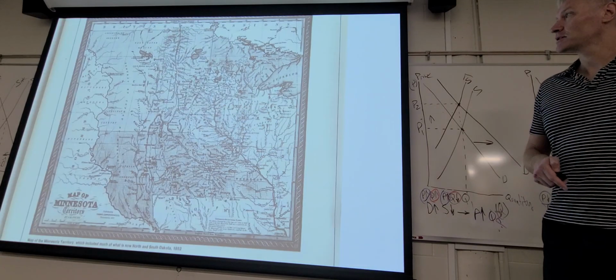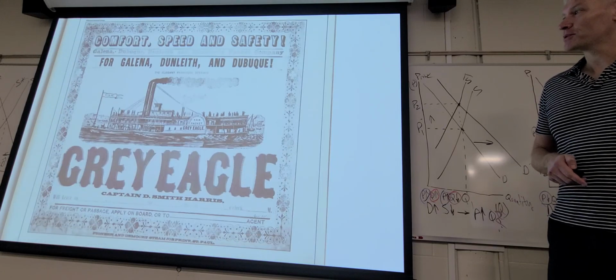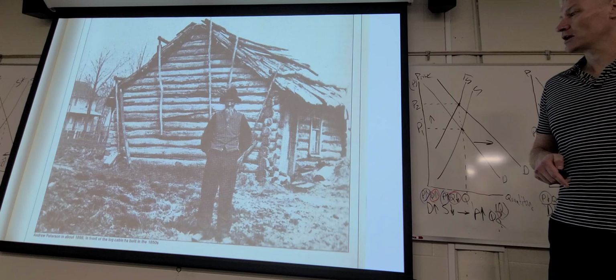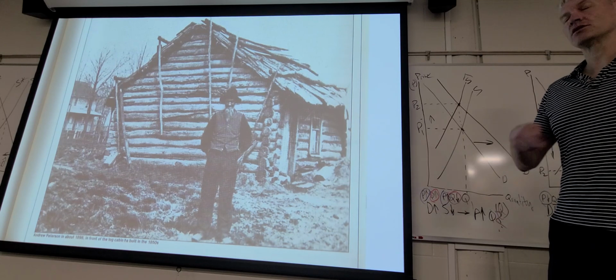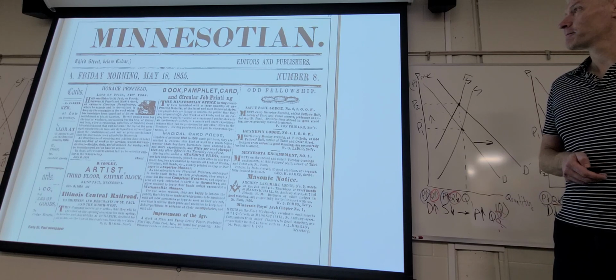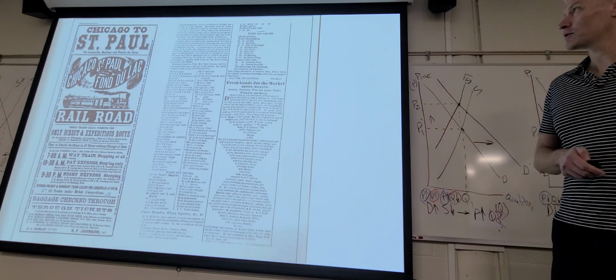Early Minneapolis. Right, slightly more accurate map. Some early housing, 1850s, which is still the time frame we're talking about. I think this picture was used a lot actually in the documentary that we watched.